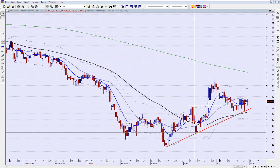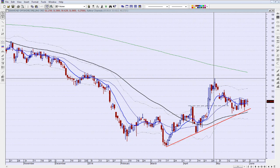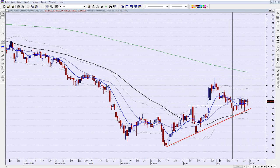Looked like 5 waves, pull back, looks like 5 waves up. So we could be into a new impulsive wave.